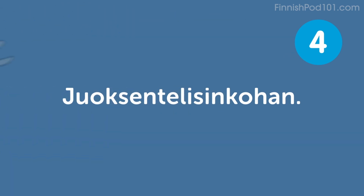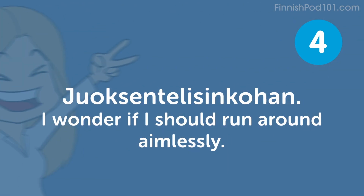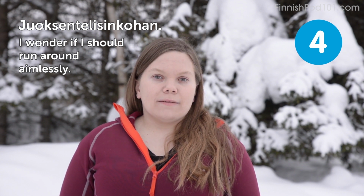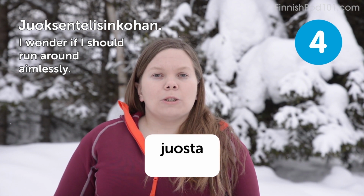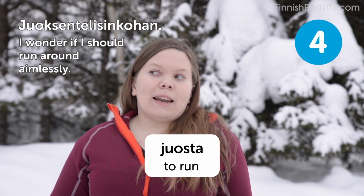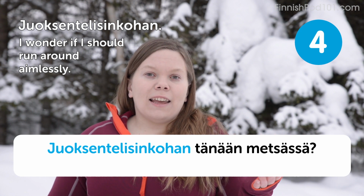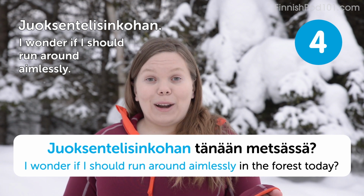Juoksentelisinkohan. I wonder if I should run around aimlessly. Now, this is a good one, like a funny word. The basic word is juosta, which means to run, and then you add these additions to it, and then you come up with a whole other meaning for the word. Like a kid might ask, juoksentelisinkohan tänään metsässä? It's just 3 words in Finnish, and in English it means, I wonder if I should run around aimlessly in the forest today. That's funny, right?